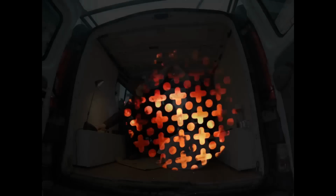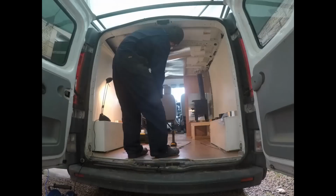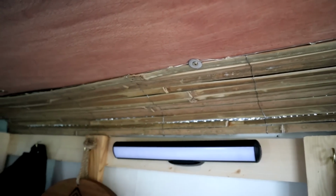Later I fitted a removable fire guard in front of it to encase the stove and to stop any bedding or other things from touching it. There are also 2 fire extinguishers fitted within the van. I then insulated the roof with the same insulation as the walls and fitted a 5mm hardwood ply roof and lined the edges with some old bamboo garden fencing I found.